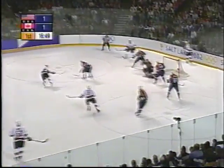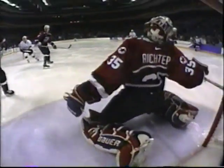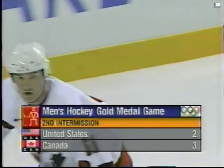We'll continue our coverage. Here's a couple of posts for you. This is how close it could have been. There's the Jovanovski-Young deflection. And Mike Richter said, any wonder he's tapping his. And here's Mario with that puck on edge, wide open. That could have been really huge, but Joe Sakic made amends. We'll continue with our coverage of the gold medal game on CBC in a moment.